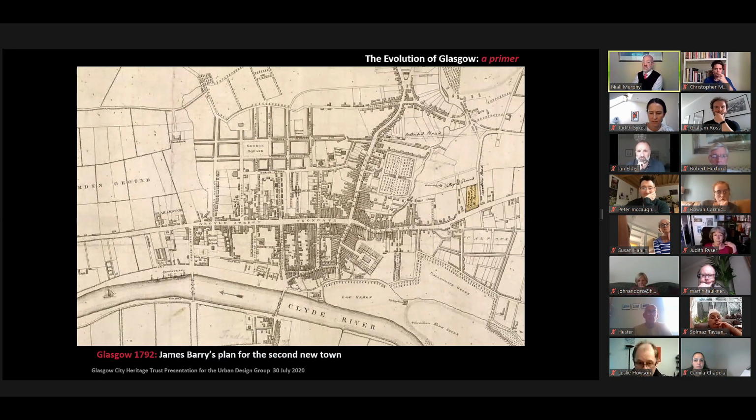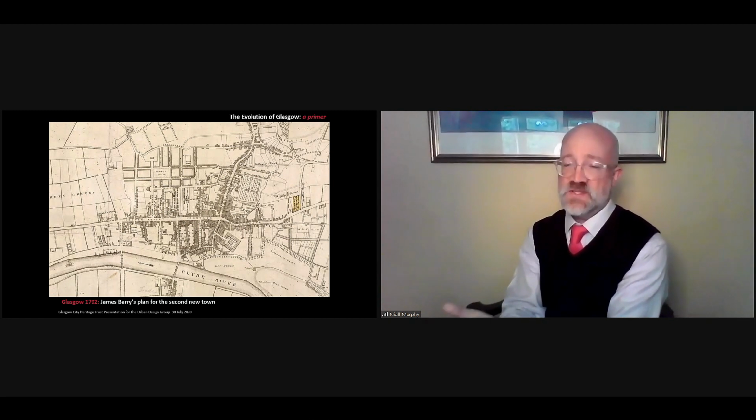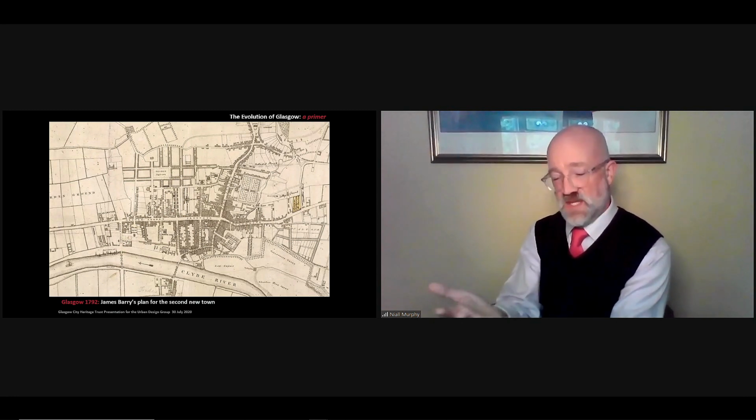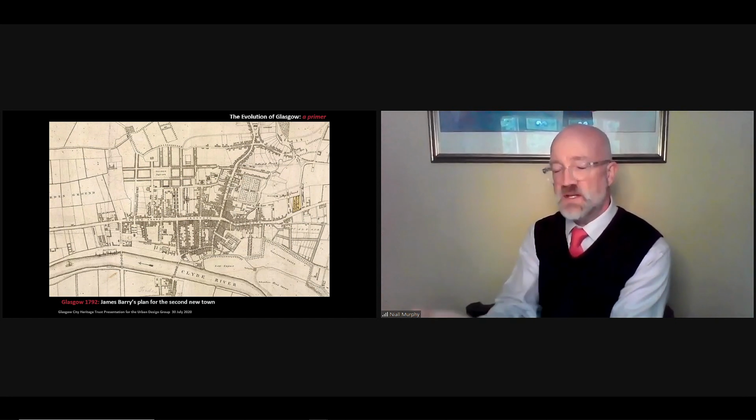So, and this is at the start of the kind of explosive growth. So this is the era of Adam Smith, the economist who was based at Glasgow University and wrote the majority of, and did research for the majority of his Wealth of Nations, in Glasgow, because he was actually talking to the tobacco lords.